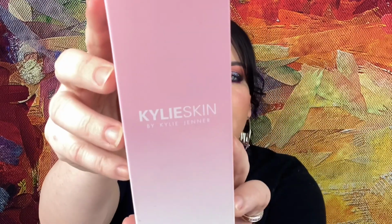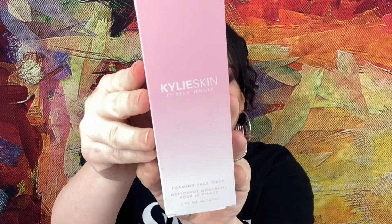So I am seeing right here from Kylie Skin, this is a foaming face wash. So let's read up a little bit about it. This is $24. It says our luxurious foaming face wash is infused with ultra nourishing kiwi seed oil, packaged with vitamin C and E to help maintain moisture and improve elasticity. The gentle formula cleanses skin by helping to remove dirt, oil, and makeup for a fresh, bright complexion.